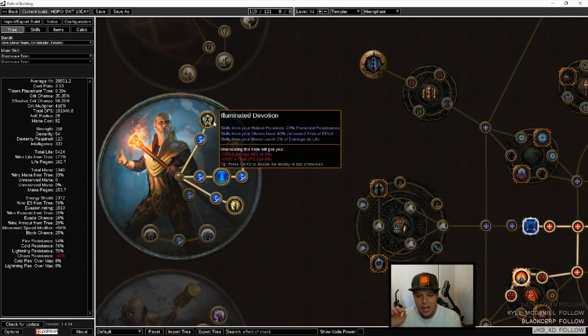I'll explain, but let's just call it a 6-link for now, where your 5th link is a gem that gives you 50% physical damage as extra lightning damage. That's like added fire. Then you also get an elemental penetration gem at 20% elemental penetration. This isn't nearly as good as a traditional penetration gem, but the way that I have this build set up right now, you're going to be dealing about 2/3 lightning damage and about 1/3 cold damage. That elemental penetration does work out pretty well for this build.